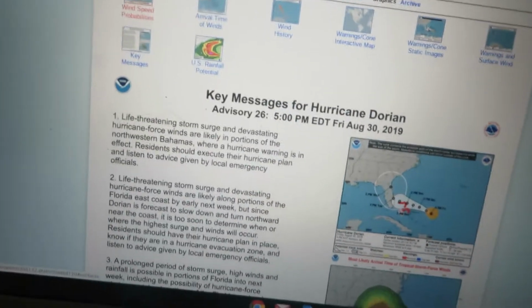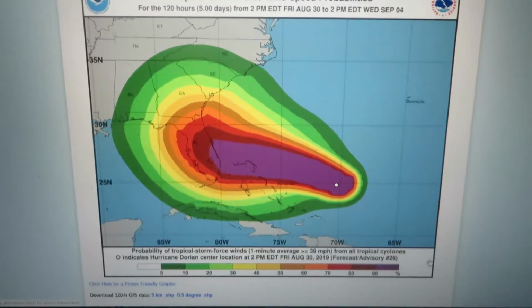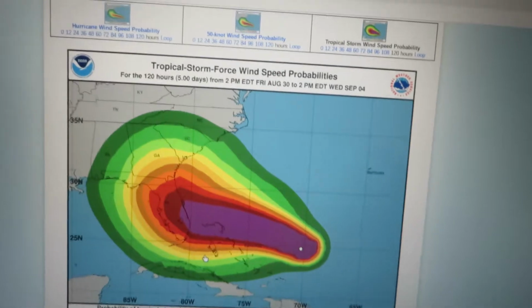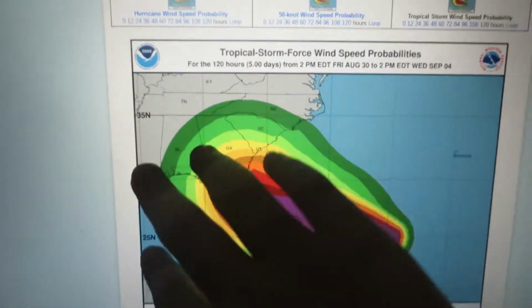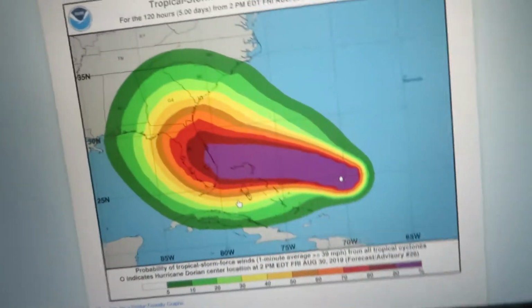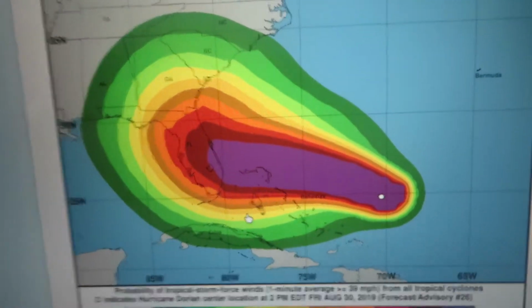Let's go to the NWC Central. Wind speed. Scroll down. Look, there's Dorian right now, that white dot. It's supposed to hit Florida as a category 4, but it's going slower. And the trough moving right here could push the storm upwards to the Carolinas and Virginia. But other models say it's going to go down and up there.